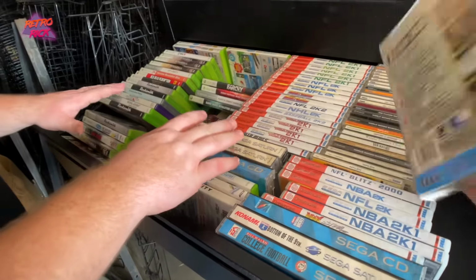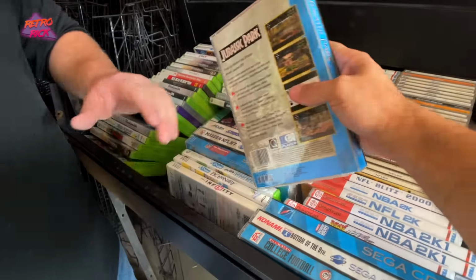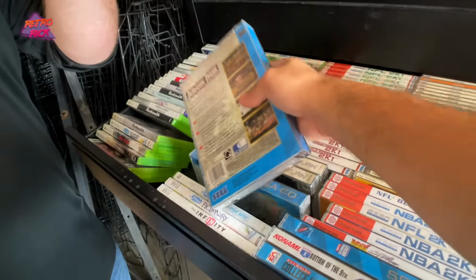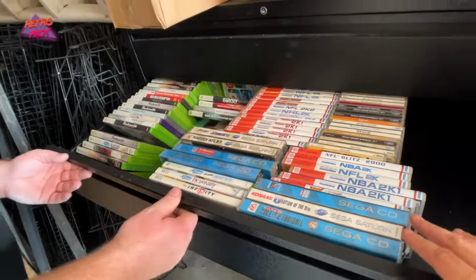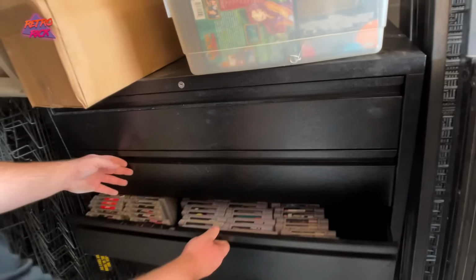Since it was in the drawer, I think he may actually have the games somewhere. There's a box over here with nothing but white boxes. Yep, okay. That's what I was thinking a while ago when I saw these other ones. This is all newer though.